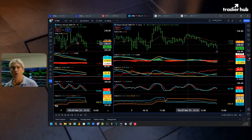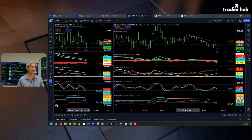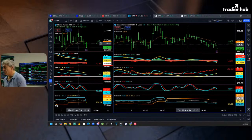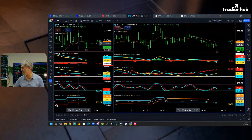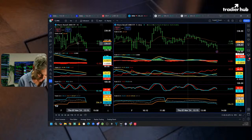Okay, these are beautiful, beautiful patterns. All right, and when you look at the market, you can say to yourself, wow, I know this pattern. You're getting overbought conditions, and here's the better one: the 30-minute time frame on the Russell.